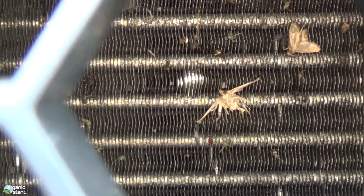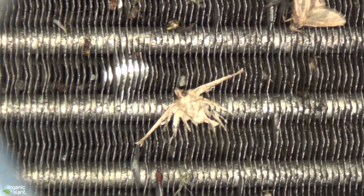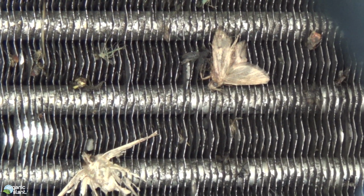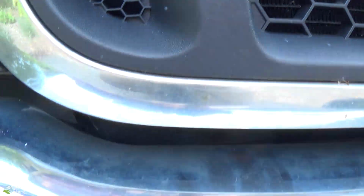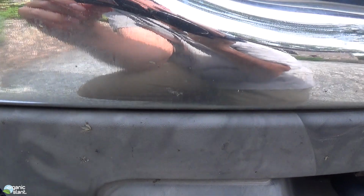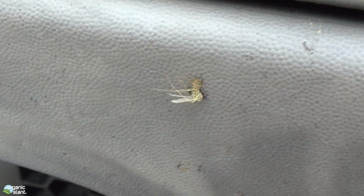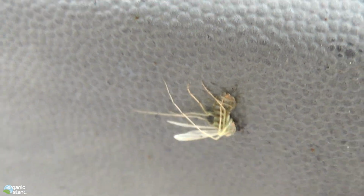Now, there is the radiator, but this has got 12 years of splatter on it. That looks like a moth or something. There's a moth. Now, here is the bumper. Looks like there's one there. But these guys look like mosquitoes. That's two.